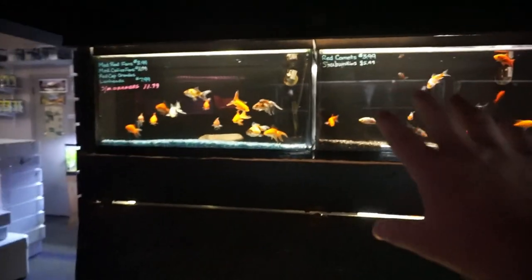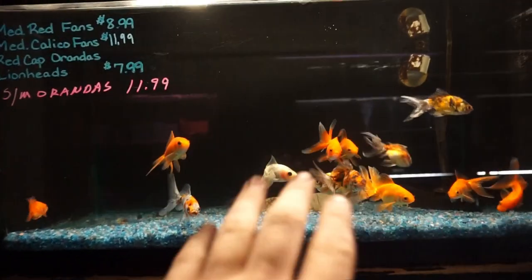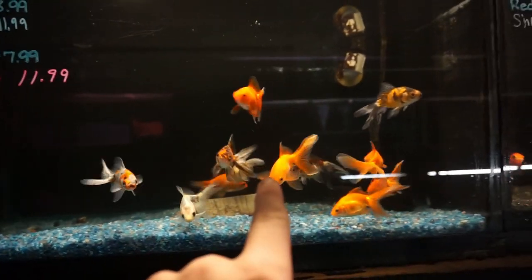All right, my battery on my camera is getting really, really low, so I'm gonna have to speed through the rest of these. But over here, this is our goldfish side, a little bit smaller of a side of the tanks. We've got some calico fans and red fans up here.